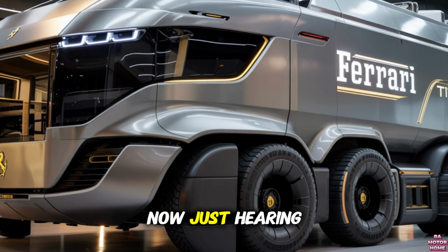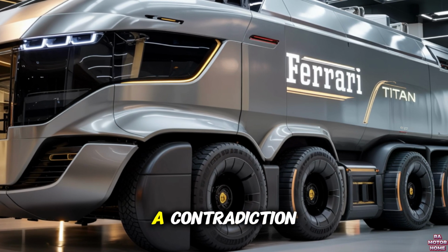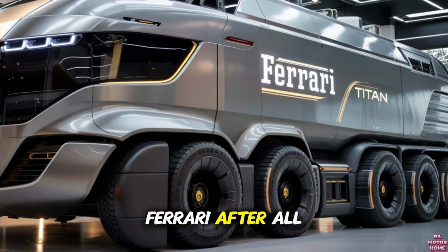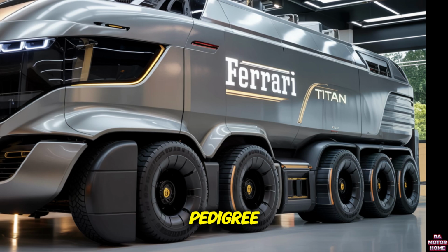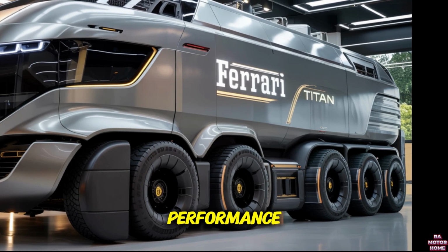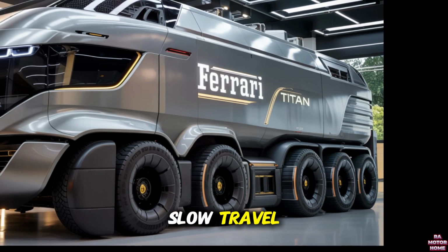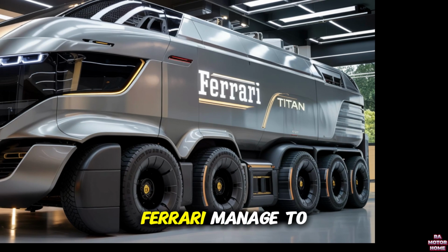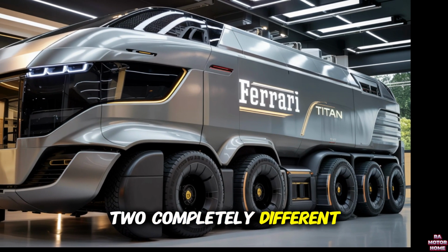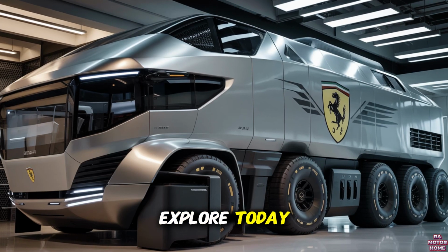Now, just hearing the words Ferrari and motorhome together might sound like a contradiction. Ferrari, after all, is known for its sleek supercars, iconic Formula One pedigree, and its obsession with speed and performance. Motorhomes, on the other hand, are usually about slow travel, relaxation, and practicality. So how did Ferrari manage to merge two completely different worlds into one vehicle? That's exactly what we're going to explore today.